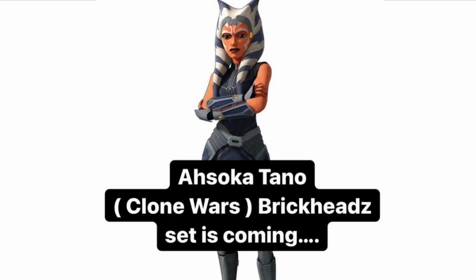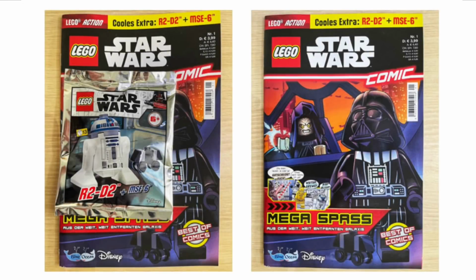And then next up, we have a first look at a brand new LEGO Star Wars magazine here, which will be appearing on the screen right now. And I think this looks pretty cool. You get a minifigure in one of those bags, and it is R2D2. Not exactly a rare minifigure. It is quite common. He does come in quite a lot of LEGO Star Wars sets, as he is one of the main characters. But still, I think it's a pretty nice inclusion to get R2 there. And then you also get a comic as well in the magazine. So I think that's pretty cool.